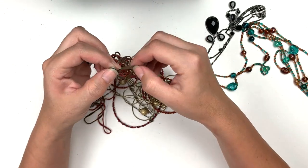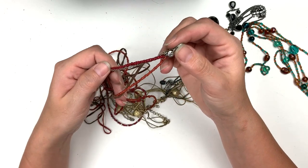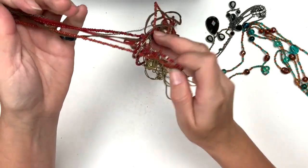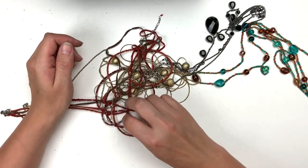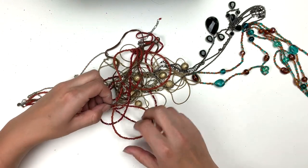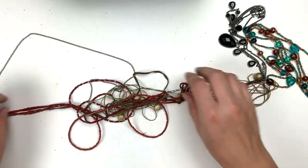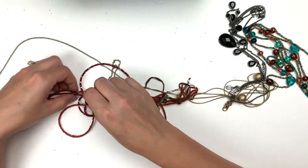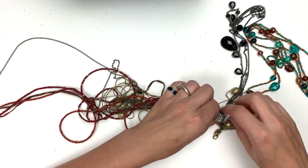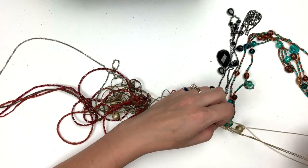Now, I have discovered that this necklace giving me all the trouble is from American Eagle. And it's messed up with these beads as well. And then this long strand. Okay. Let's see. What's gonna do what? Okay. Here's the end of this one.